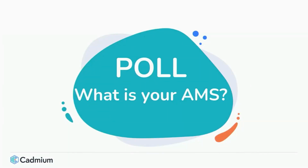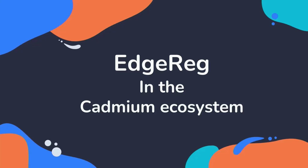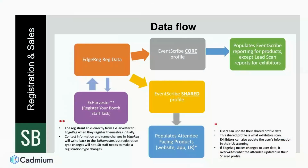Okay, now I'm going to turn it over to our expert to talk about EdgeReg in the Cadmium ecosystem. So many of you obviously use Cadmium products. How many people actually use EdgeReg for registration? Just a show of hands. Great, awesome. So our next slide is going to go over just where EdgeReg is in this whole Cadmium world.